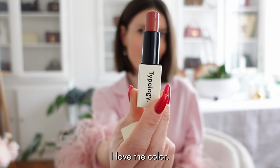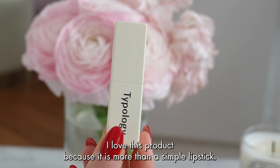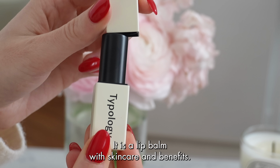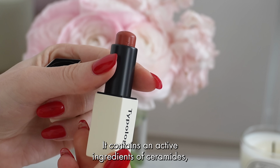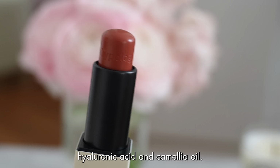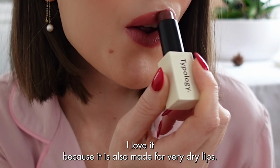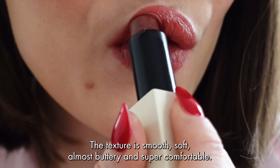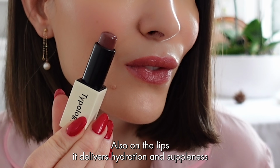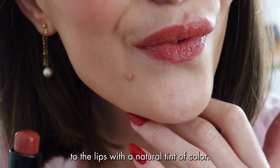I love this product. I love the color. It looks super natural, super charming. I love this product because it is more than a simple lipstick. It is a lip balm with skincare benefits. It contains active ingredients of ceramides, hyaluronic acid, and camellia oil. I love it because it is also made for very dry lips. The texture is smooth, soft, almost buttery, and super comfortable on the lips. It delivers hydration and suppleness to the lips with a natural tint of color.